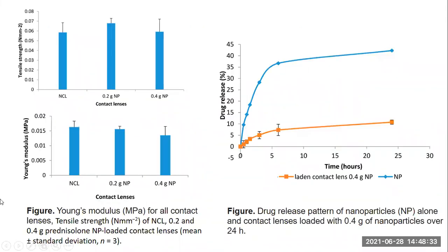Also, as I said, the mechanical properties are quite important. For example, this will give you an idea about the handling. So when the patient or the user takes the contact lens and tries to apply it by hand, if it is very rigid, it might break. So it needs to be elastic to some extent and so on. So we measured Young's modulus by finding a relationship between stress and strain and so on. And the good thing about adding the nanoparticles to the contact lens is that it didn't have an impact on the mechanical properties of the lens when compared to the control.